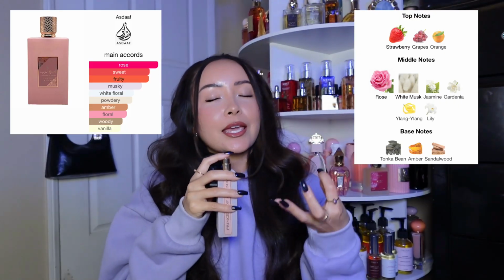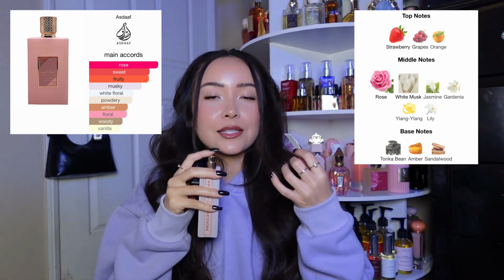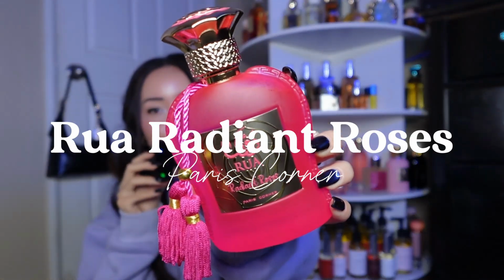It kind of smells like candied raspberries, candied lemons, with a hint of creaminess and a little bit of vanilla. This one is very pretty and very feminine. If you want a rose scent with a little bit more creaminess, a little bit more vanilla, then I would recommend Rua Radiant Roses by Paris Corner.